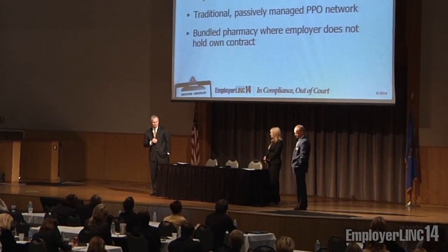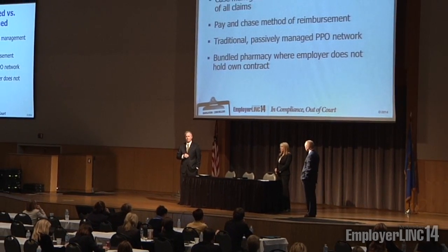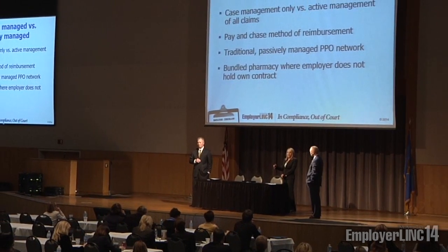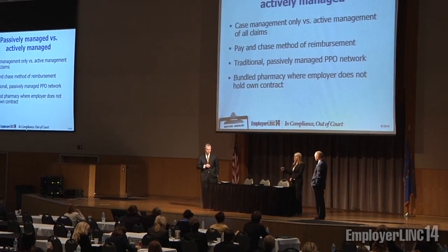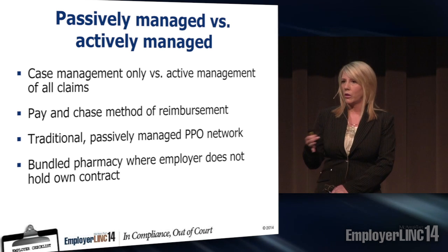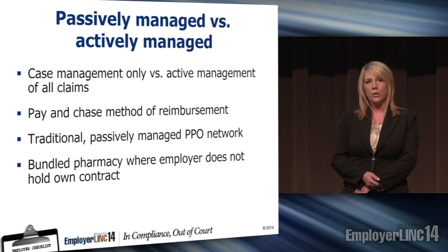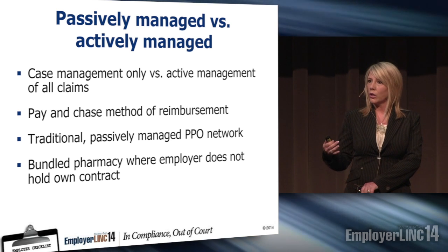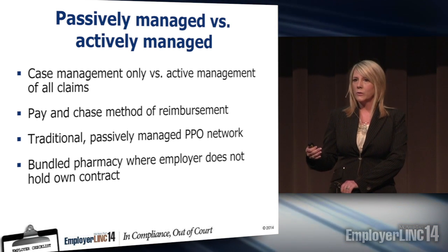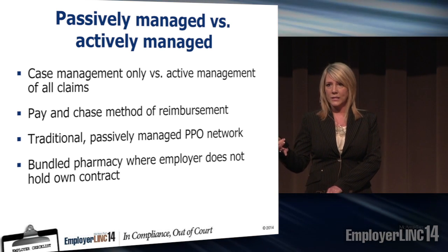And I think to speak further to that active managed piece, what we're seeing is that, historically, a large claim would hit, you would manage that large claim, but nobody was looking at the variances between the smaller claims that add up over time, and we'll show you some examples of those. So you were relying really on your carrier or your third-party administrator to actively manage those large claims, and they do a great job in many cases at that.